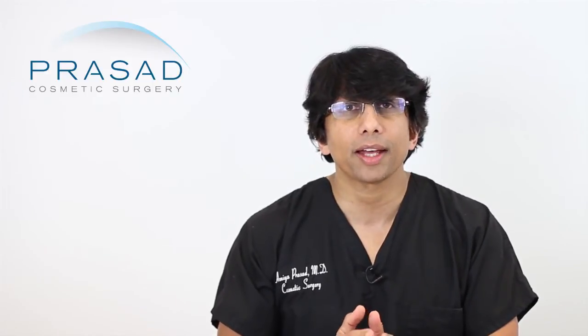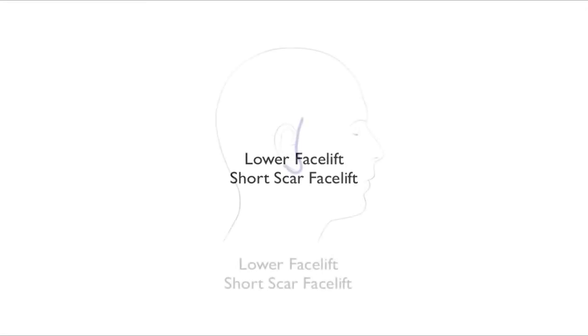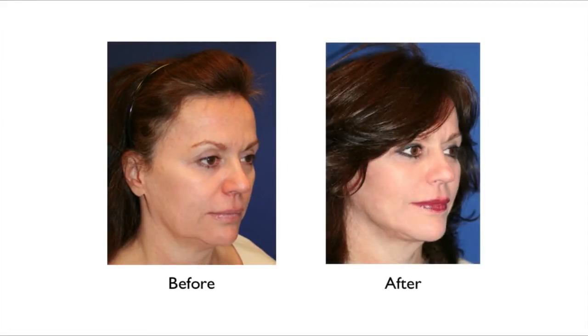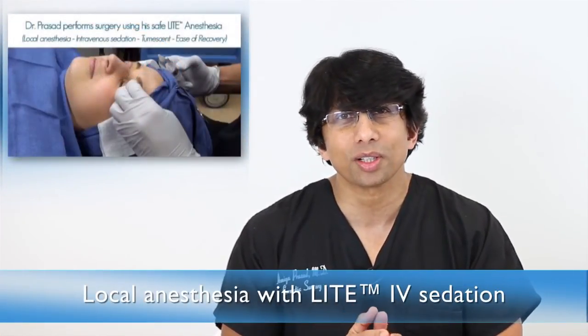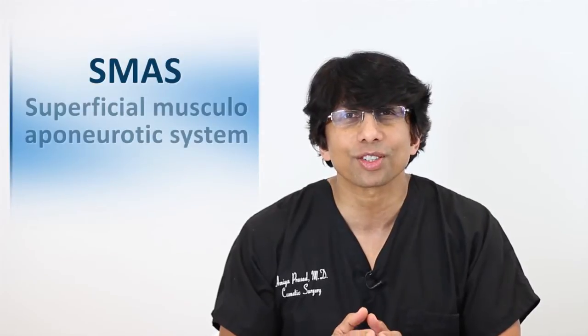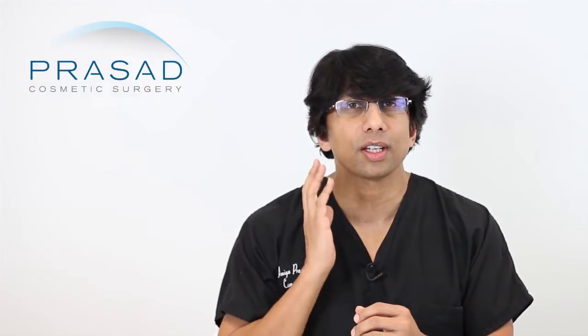Usually when someone has this type of situation and they're relatively young as you are, then a limited incision facelifting procedure can be considered. In our practice, we do these procedures under local anesthesia with light intravenous sedation. It's still not a shortcut procedure because deeper tissue, specifically a layer called the SMAS, or superficial muscular aponeurotic system, needs to be addressed in order to maintain the position of the skin.